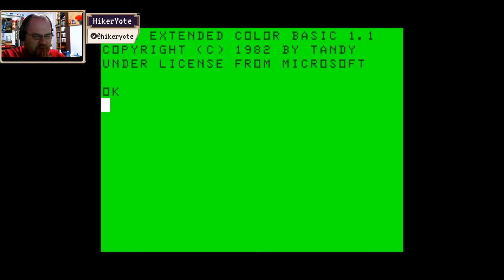The Tandy Color computer was one of the also-ran computers of the early 80s. It was put up by Tandy through Radio Shack, mostly. Well, Radio Shack exclusively. The reason it was called the Color computer is because the original TRS-80... I should have gotten a picture of this for the stream.